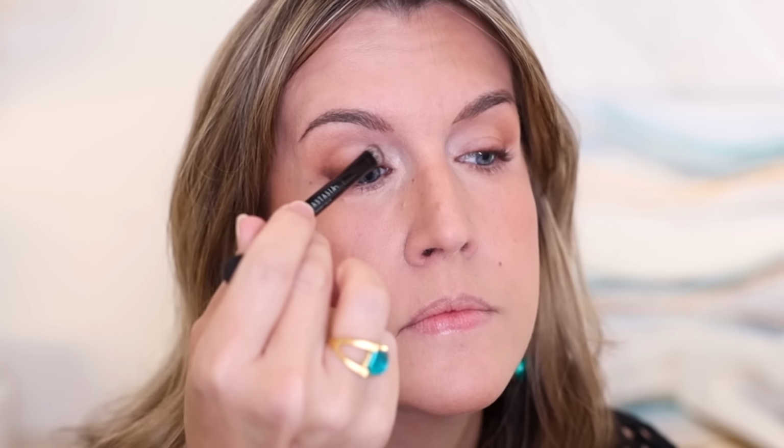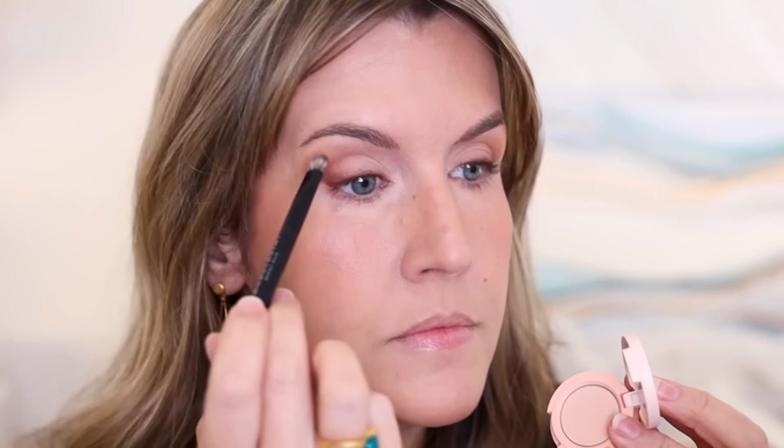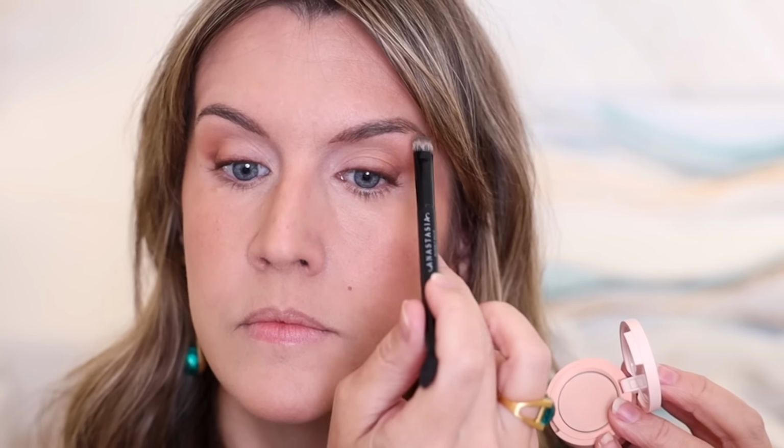And with the other end, I'm just taking this shade from that Kaja palette and I'm putting it on the inner 2/3 of my eye, my brow bone, and my inner corner. I find having some kind of shadow on my lid helps even more with smudging and creasing. I could have done the same thing with this matte highlighting shade in the Smashbox Cali Contour palette, so I don't think I really needed this little palette after all.